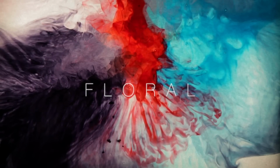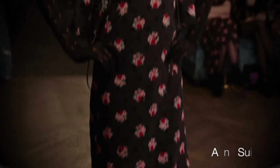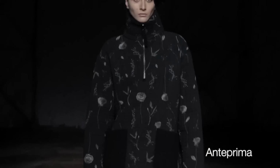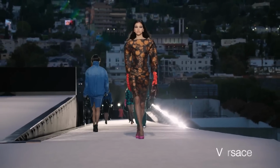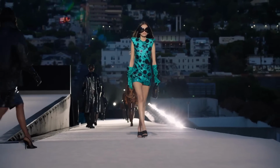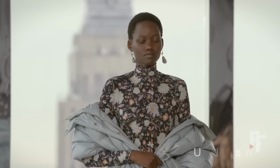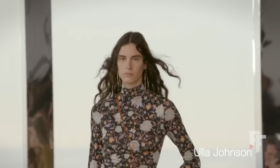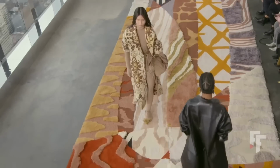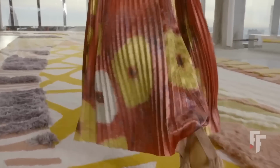So first one is really classic, and we cannot have anything without floral prints. And we do see a lot of winter floral prints, which means that they have a dark background, either black or maybe just a really dark other background, with some flowers on it. We see this in many shows, and the flowers can be either very dainty, from smaller to mid-size range. We also have almost a carpet floral look in Ulla Johnson.